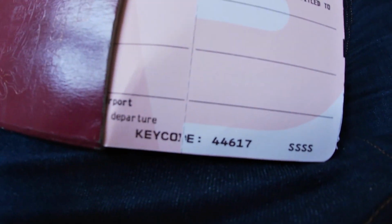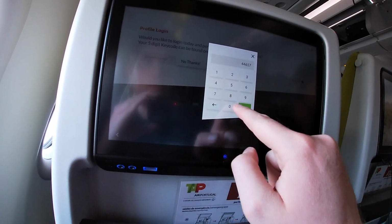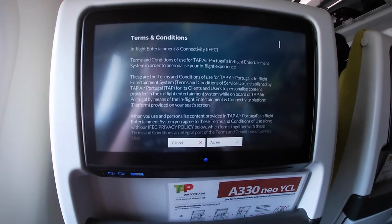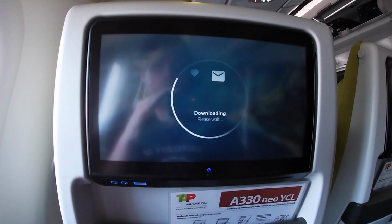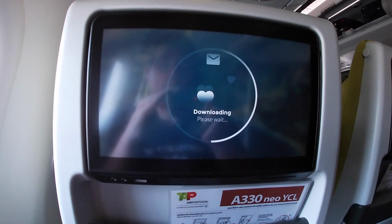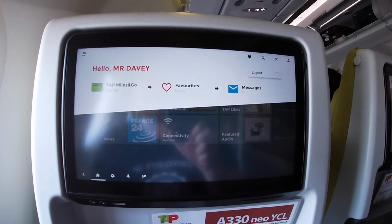Right, let's talk about the in-flight entertainment. On your boarding pass, you are presented with a code, which you type into your screen. You don't have to do it if you don't want to, but this effectively acts as your profile and it personalises your in-flight entertainment. If you were to switch seats, this code will follow you and it will load your profile. You can personalise your profile with a list of favourite films and shows you wish to watch.